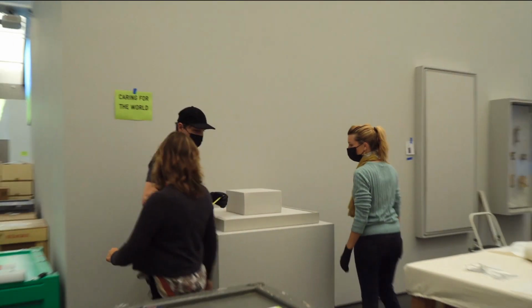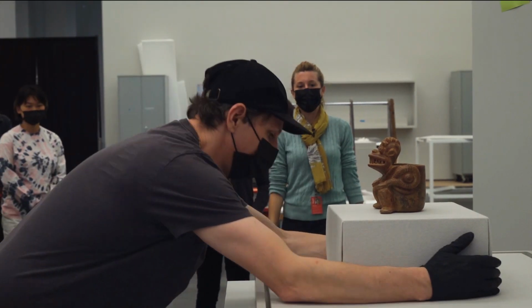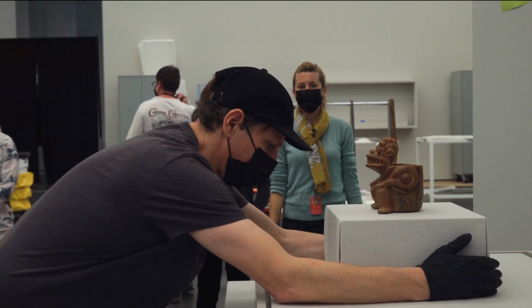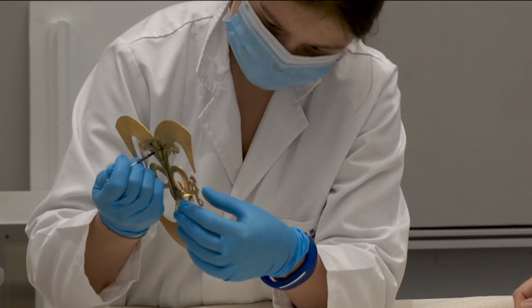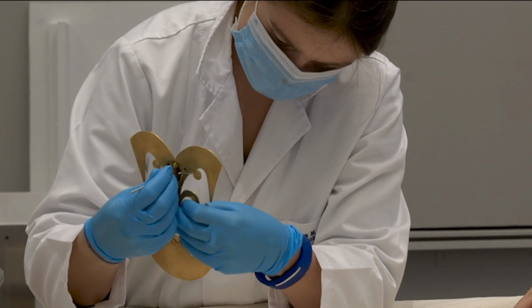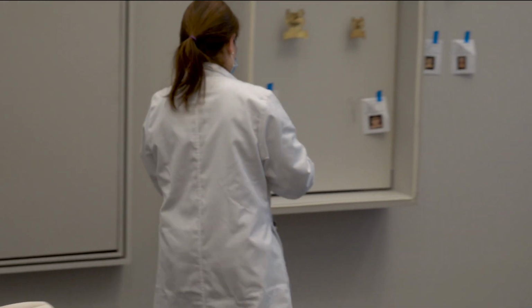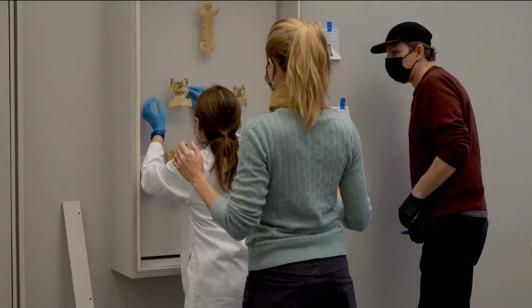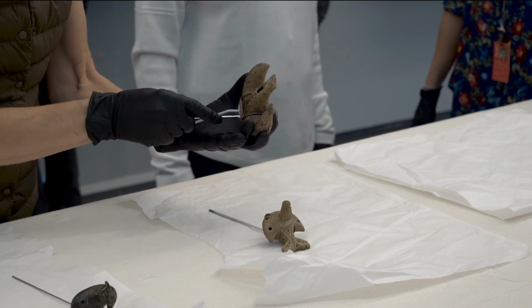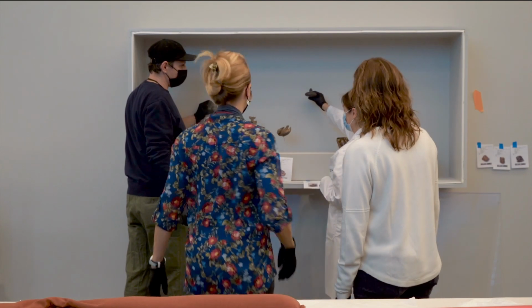No, let me see. No, I was thinking a little bit more towards the... So just pulling forward a little tiny bit. Wow. Yep. Just a little bit lower, like two fingers. O sea, ahí perfecto, sí.